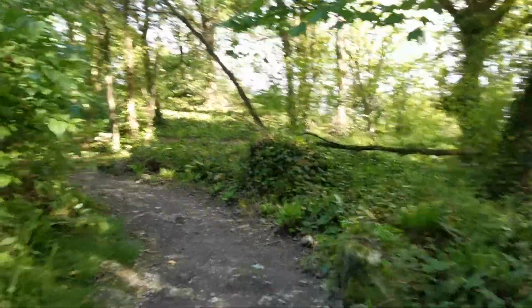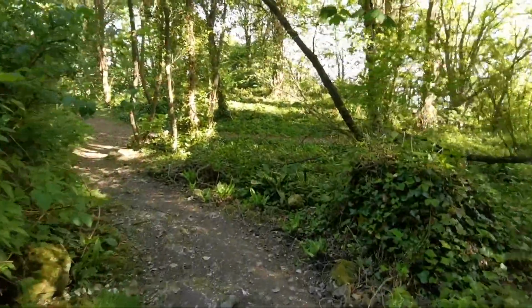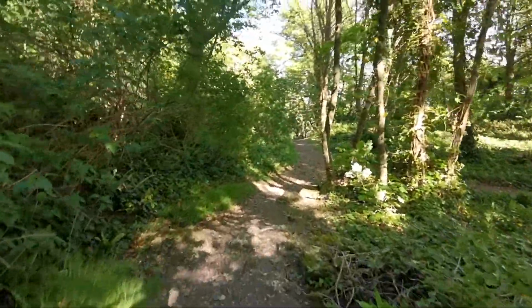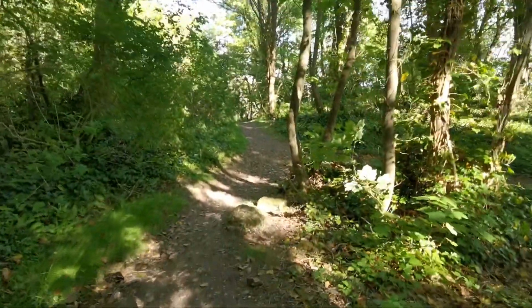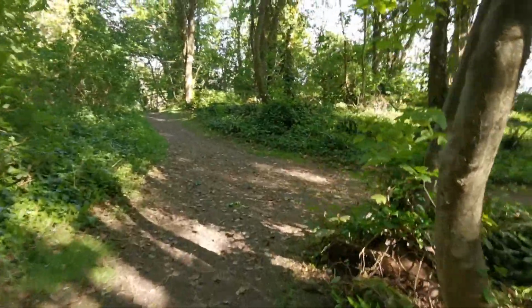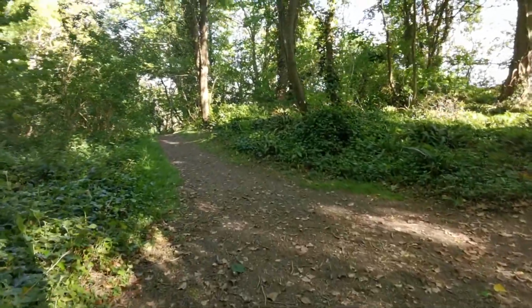It's about somewhere around here that I'm going to stack it and fall over. I'm going to look like a right twit, especially if there's anyone else coming the other direction, of which I've seen a couple of people. But that's part of the fun of it, I guess. Beats being stuck in on Zoom, that's for sure.